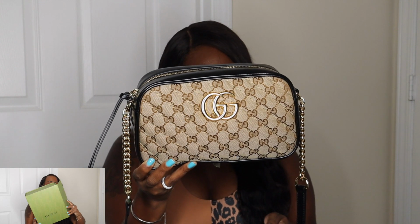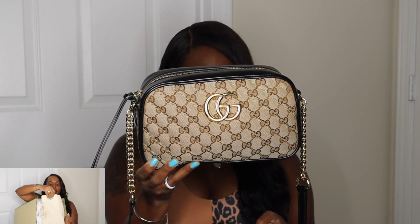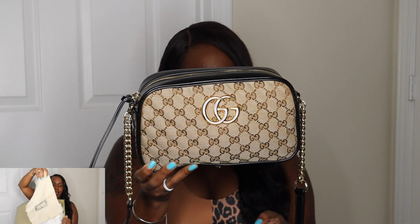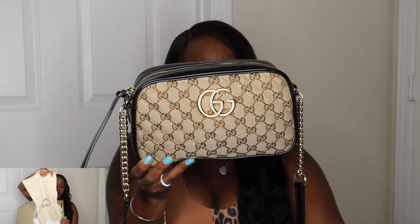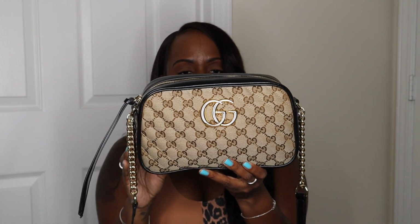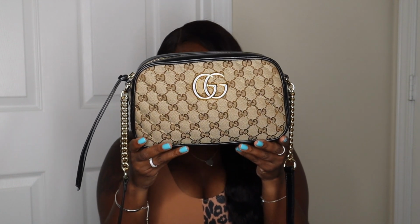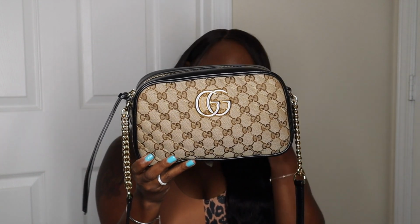The way they describe the color for this bag is the original GG canvas in black. And now they even have it to where you can add your initials on here. That's not something I've seen before, but you can add your initials. Of course, I did not add my initials because if you want to return the bag, you would not be able to do that if you had your initials on the bag, okay?